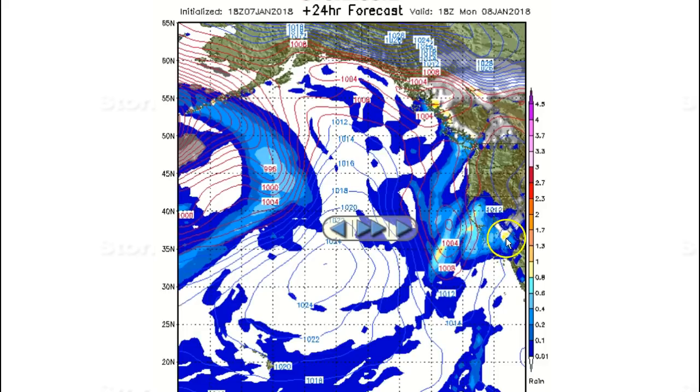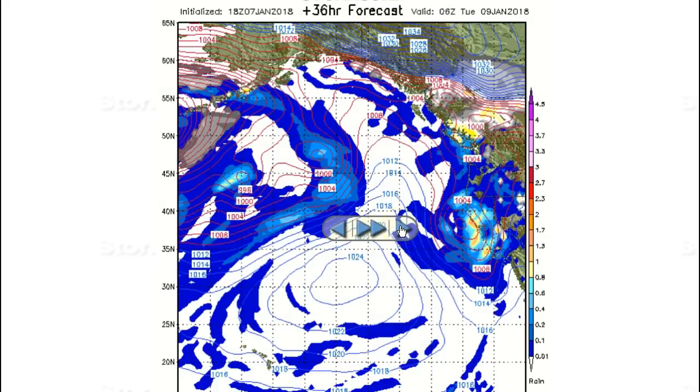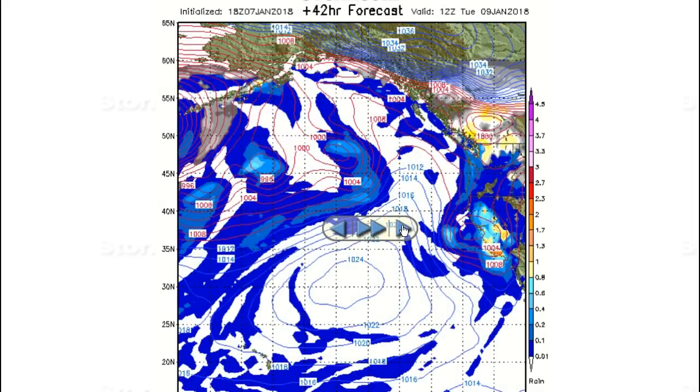Snow in the southern Sierra, probably only in the highest elevations. Roll this out, continuing pretty good, a healthy dose of rain come midday Monday into Monday night. Look at that, very strong. Again, no real snow indicated for the Sierra except in the very highest elevations.